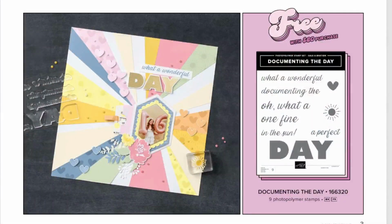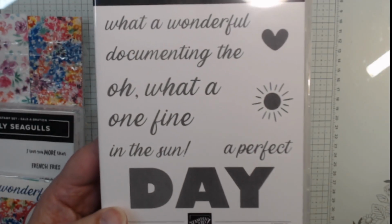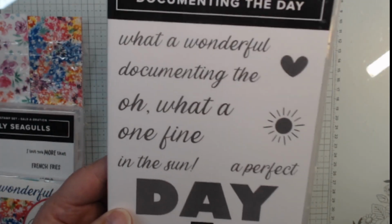All right, now you can look at me for a minute while I go over to the Sale-a-bration catalog. All right, here's the Sale-a-bration catalog. I'm going to pull all my stuff out that I have. And I do have this stamp set. It's perfect for scrapbooking. Absolutely perfect.